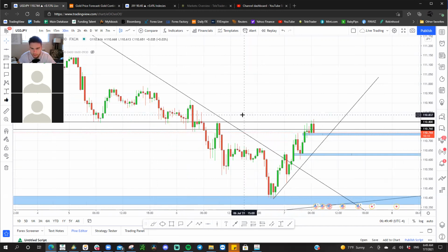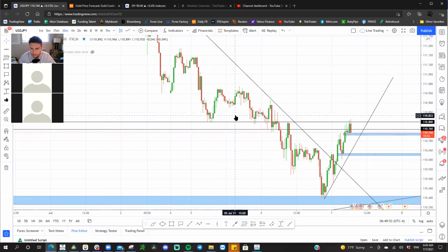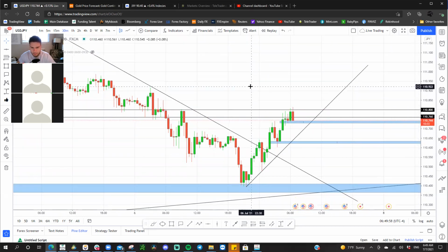This is more of a slower moving pair, UJ, to say the least. I haven't traded this in so long. But does this make sense to you?